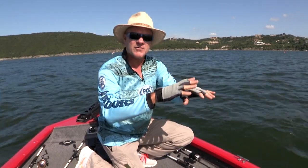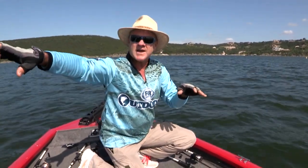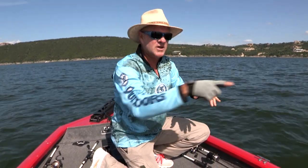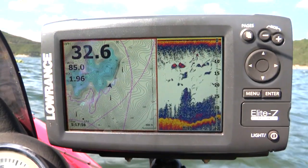After the shallow stuff, after all that decomposing is finished and the water turns back clear again, then the fish will move back to the outside cover. And so that's what we're doing today. We've got the shallow stuff that you can see with your naked eye, and we're fishing the stuff that's down underneath. In fact, I'll show you what a couple of these bushes look like on my Aransas Elite 7 chirp unit back there.